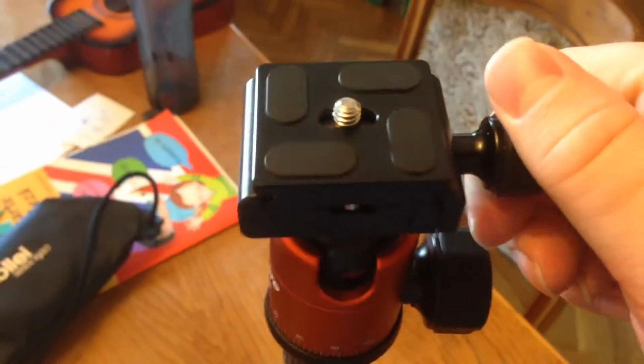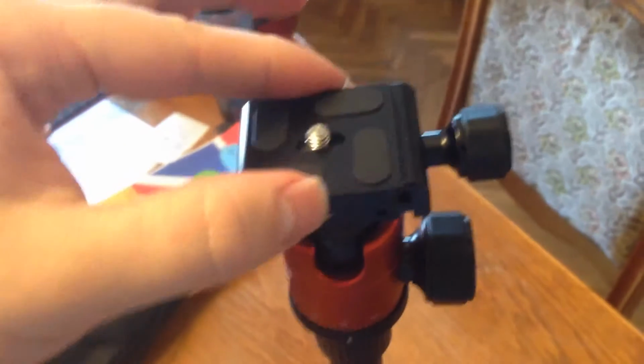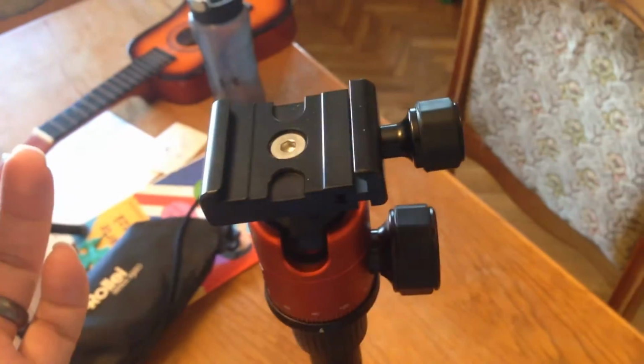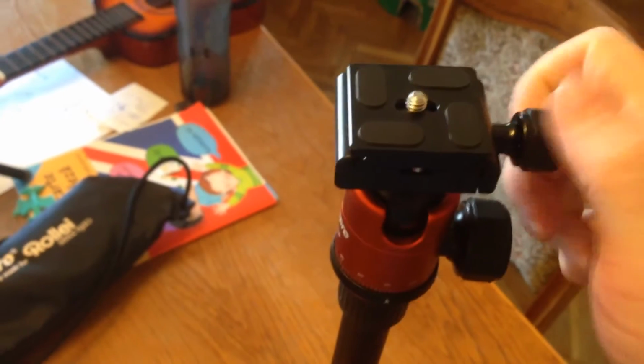Another thing I like is the way that the attachment plate works. This opens up and it doesn't slide out this way. It only comes straight out like this. So if your tripod is loose, then your camera doesn't fall off. It's really nice and it makes it easier to work with, and you can just tighten it up right there.